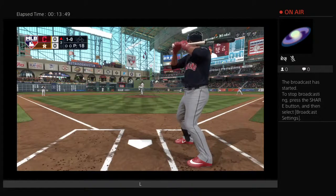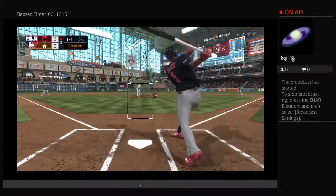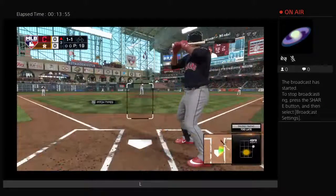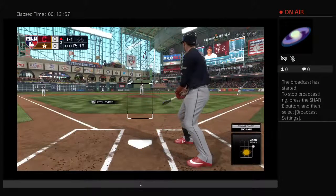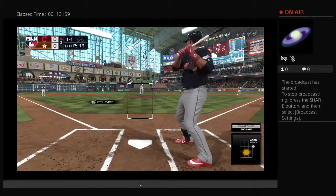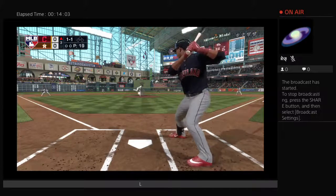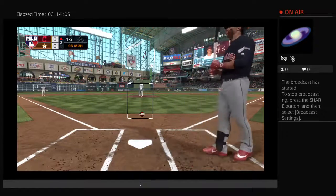The 1-0 is swung on and missed, and that's strike 1. That's straight smoke at 99, guys. It's almost unfair. 1-2 now as that's in there at the knees.